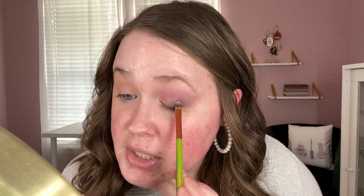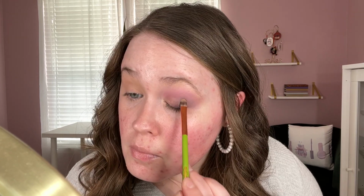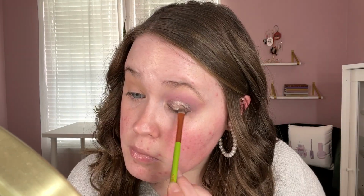I'm going to take this Abundance shade and pack it on. I'm getting some fallout, but that's fine. That's why I do my eyes first. And then with my finger in the middle, I'm going to take that Energized shade. Ooh, that's pretty. Okay, so I'm really liking how that looks.